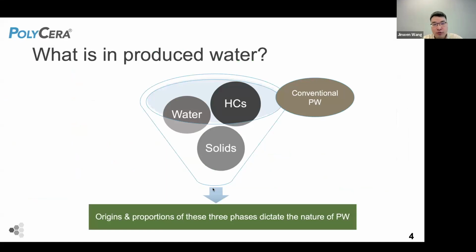So that's what is in produced water. In general, conventional produced water is, of course, majority water. It also has hydrocarbons. Those hydrocarbons can be aliphatic, like oil, and also aromatic, like dissolved hydrocarbons. It also has solids. The solids can be dissolved solids, like salts, and also suspended solids. The origin and the proportion of those three phase components will dictate the nature of produced water, and also the method of produced water management and treatment.